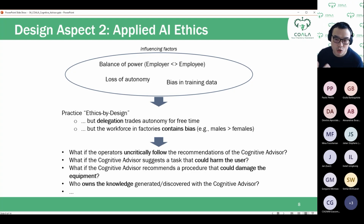However, this can be a challenge especially in manufacturing settings where the workforce might be biased in certain ways. For example, having a higher number of male employees compared to female employees. To address these issues, we need to practice ethics by design. This means we need to think carefully about the ethical implications of AI design and design our system in a way that minimizes harm and maximizes the good.